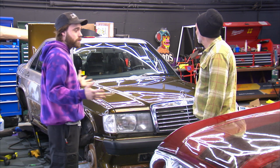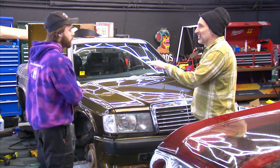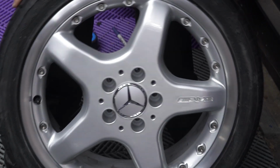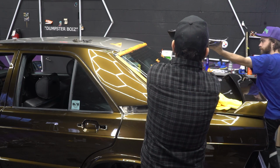And then the fun starts to happen. We get to put the wheels back on. We get to test our spacers. Yeah, and the wheels are looking beautiful. Those center caps, we got the center caps in, which took forever. Had those refinished. And then we get to paint the calipers. We get to put our carbon pieces on that we've been talking about.